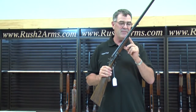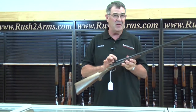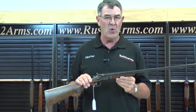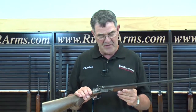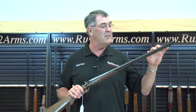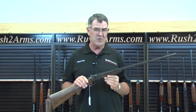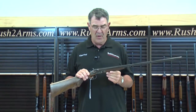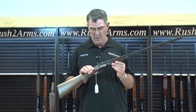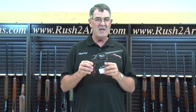It has the Anson type forend latch. It has what are considered side clips on the action to protect the corner of the barrels. It has 65 millimeter chambers, which equates to 2.5 inch in US. It's a steel barreled gun. It has one minor flaw, about 6 inches from the muzzle on the right barrel, a very small dent. The bores are as new. The overall condition I would rate close to 100%. A very nice shotgun with shootable dimensions.